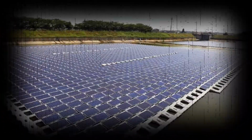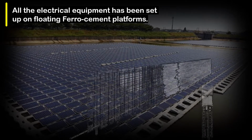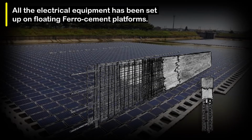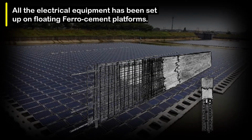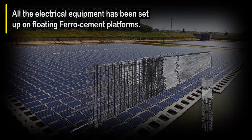All the electrical equipment has been set up on floating ferrocement platforms. Ferrocement is a construction material that consists of cement mortar and small diameter wire meshes placed uniformly throughout its cross-section. You can understand it as a versatile form of reinforced concrete.